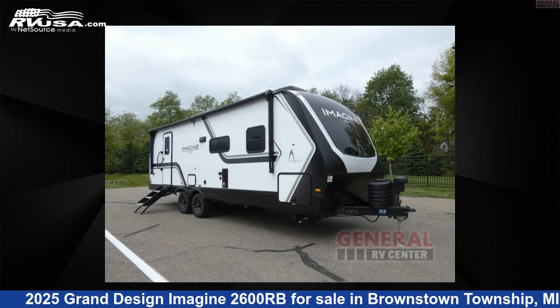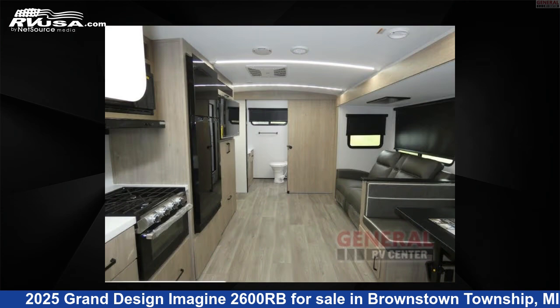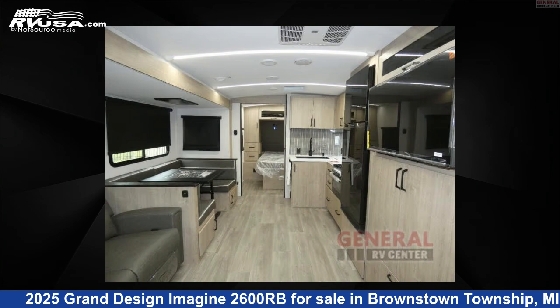This 2025 Grand Design Imagine 2600 RB is a travel trailer RV. It is located in Brownstown Township, Michigan, 48192 and is offered for sale by General RV Center.